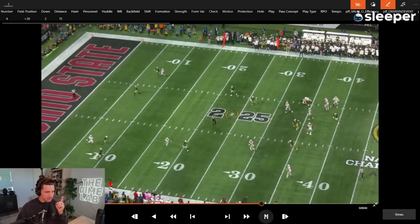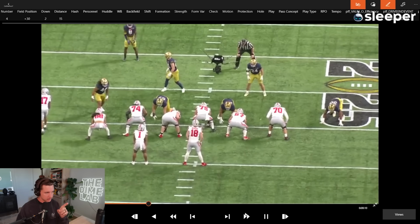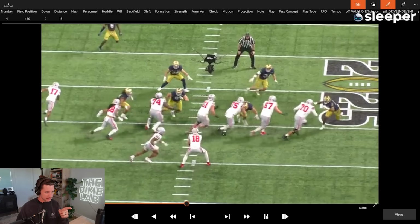This was impressive. This throw and the timing of it to wrap a defender, understand that his eyes weren't in the right place. Watch from this back view. These are things that we saw out of Will Howard this past year, and I love this.